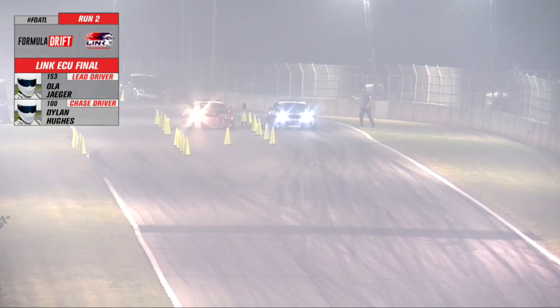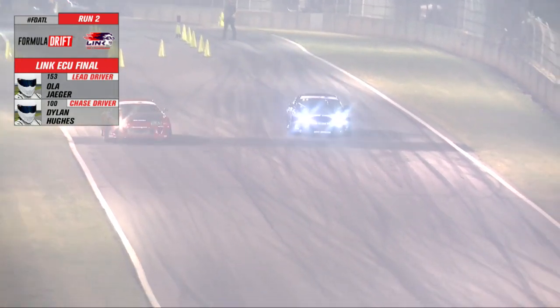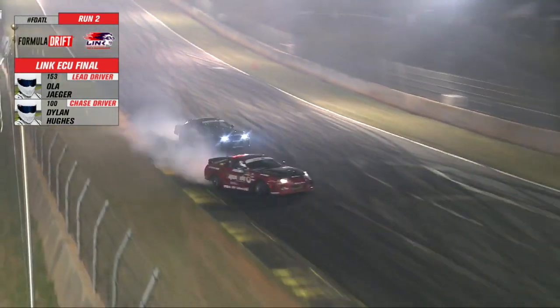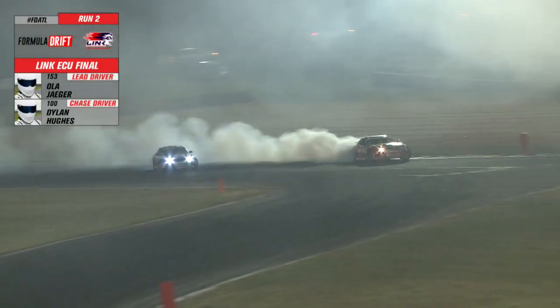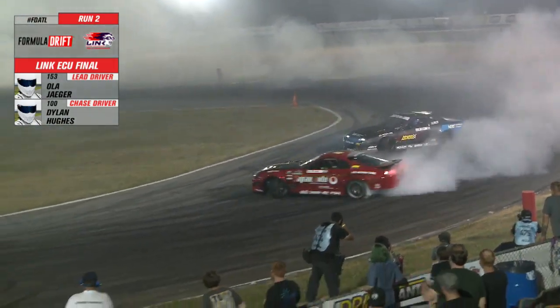Send it, Road Atlanta. Our first round of the Link Engine Management Pro 2 Championship here at Road Atlanta. Ola Yeager, Dylan Hughes. Ola initiates in that first front clip. Yeager passed. Dylan Hughes passed it as well. Ola into the first outer zone. Into the keyhole goes that Toyota Supra. Doesn't get all the way to the outside zone.